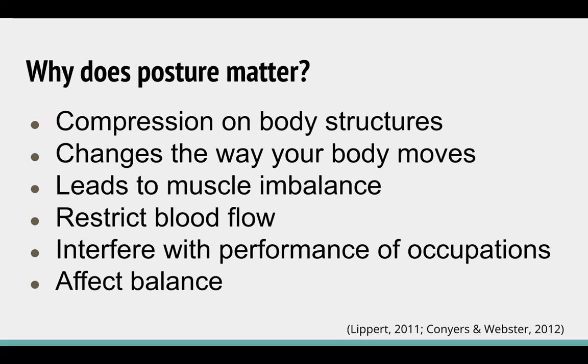So if you are in a seated position right now, I want you to slump forward in your chair, bringing your shoulder and your back forward. Once you're in that position, I want you to try to lift your arm above your head. Once you do that, I now want you to sit straight up in your chair, maintaining good posture. Now I want you to try to lift your arm above your head.